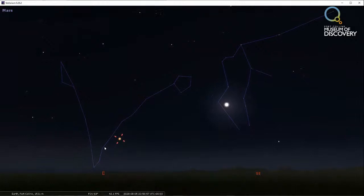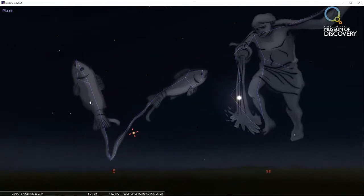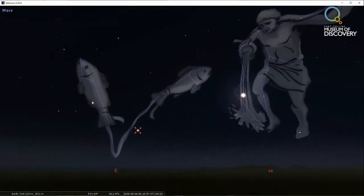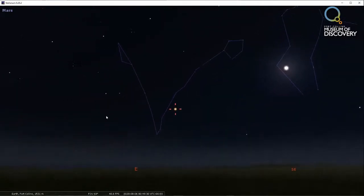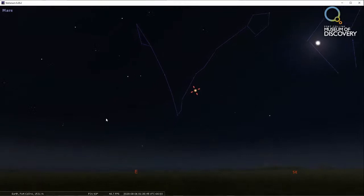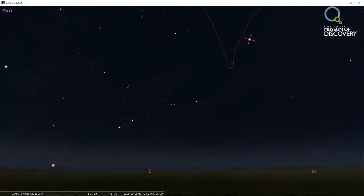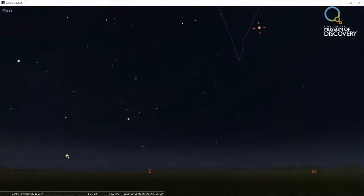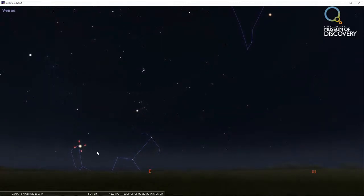And Mars is currently located in the constellation of Pisces, the fish. Speeding up time once again, we will see another bright planet rising in the northeast here, the east northeast. And this planet is, of course, Venus. Venus is the second planet from the sun and is often one of the brightest objects in the night sky. However, I think Jupiter still has it beat right now.